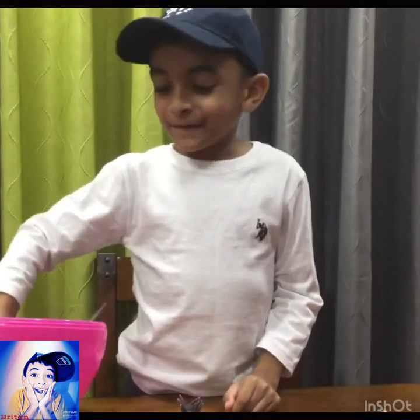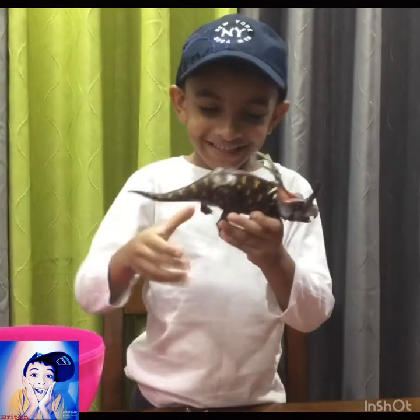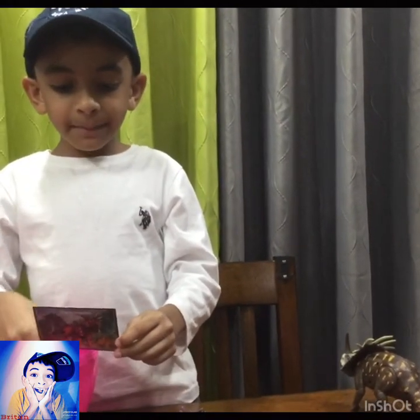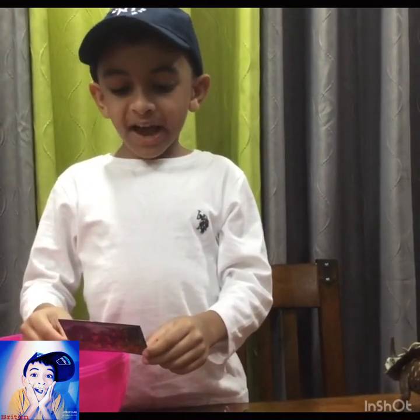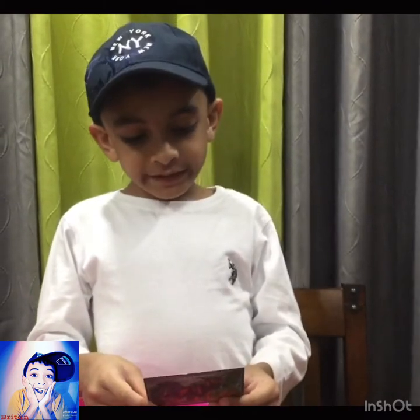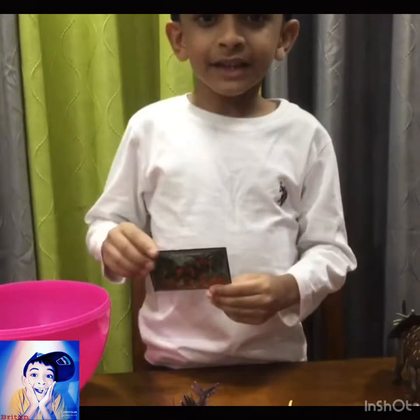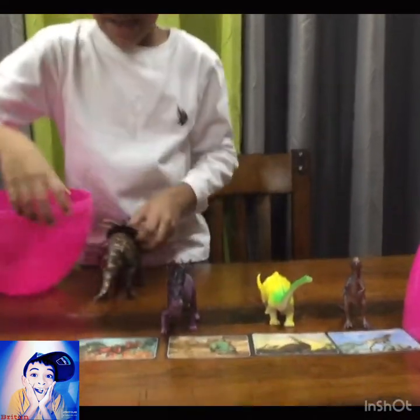The last dinosaur of herbivores is Styracosaurus. He's a cooler guy. Let's find the last card for him. Okay, it's Styracosaurus. Styracosaurus is a genus of herbivorous ceratopsian dinosaur from the Cretaceous period about 75.5 to 75 million years ago. Styracosaurus was a relatively large dinosaur reaching lengths of 18 feet and weighing nearly 3 tons. It stood about 9 feet tall. That's pretty tall and pretty long. Let's put this card right here.